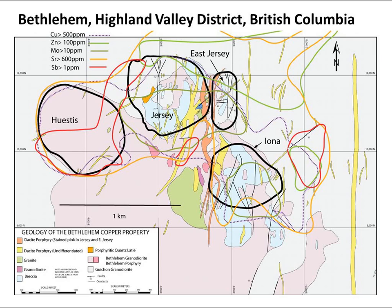So there's the 3 porphyry pits. I've now got the geology underneath it, and the contours are still the same. The East Jersey, Jersey, and the Iona pits in here. And you can see that the antimony goes right across the Main pit. There's a bit here in the middle. There's some out on the fringe, that's getting close to where it is. The zinc is where it's supposed to be, out on the margins. But it's these high strontium numbers and the elevated antimony, which are not where they're supposed to be because they should have been stripped out.